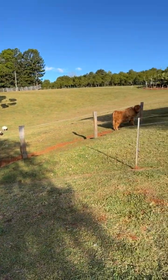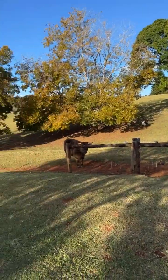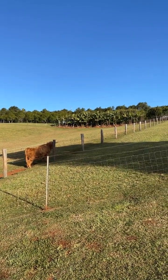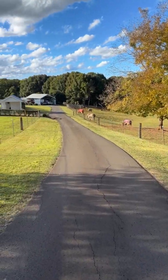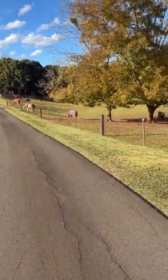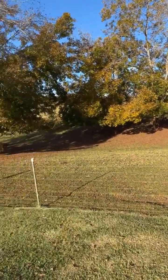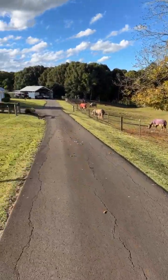The contours in the land here provide some natural gullies which drain down to a dam. You've also got a stand of bananas up here on the southern boundary, which are very bountiful. So you can really see it's a great property, manageable property. All the hard work has been done here, all the heavy lifting.